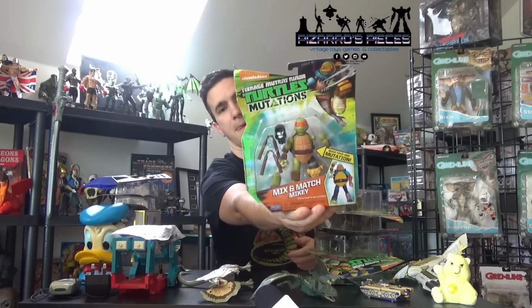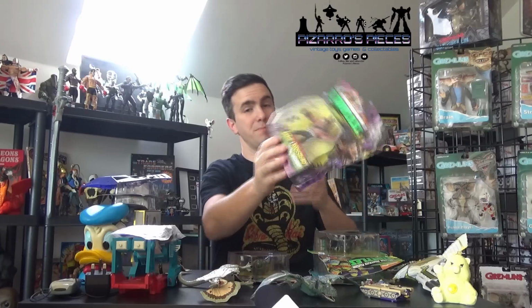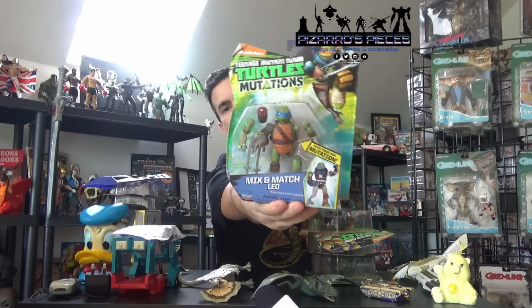So these are some Teenage Mutant Ninja Turtles. We've got the Mutations Mix and Match Mikey. The cards are quite rough on these guys, but you know what, for a couple of quid, it's not too bad. We've got Bebop and Rocksteady, 80s Rocksteady, and I've also got the 80s Bebop. We've got Dojo Splinter, and we've got the Mix and Match Leo from the Mutations line as well.